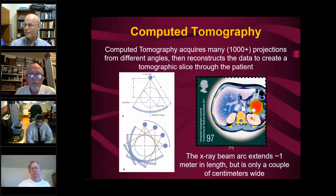And our last modality, computed tomography. So we've done projections, we've done fluoroscopy. Now we want to look at perhaps more detail in an image.